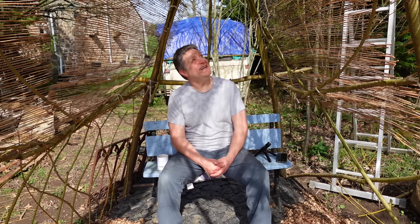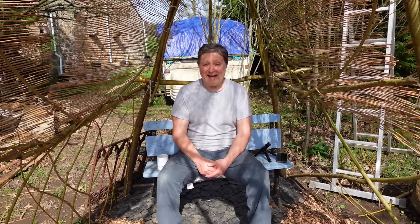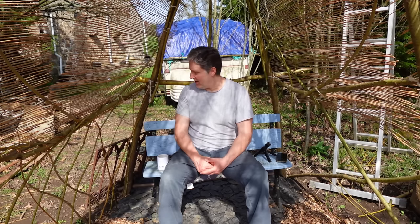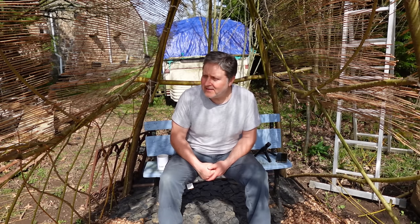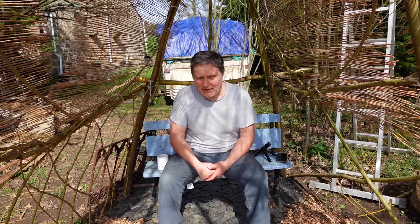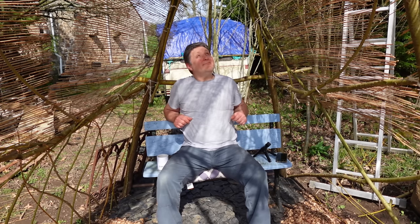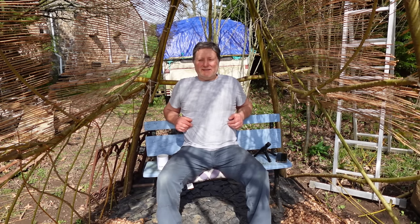Nice and shady in here now, and the willows have started to spray up. Mind you, we've had some rain, not all of them, but not checked, but I think the majority of them have, which is encouraging. Oh, I could sit here all day. It's beautiful in here.